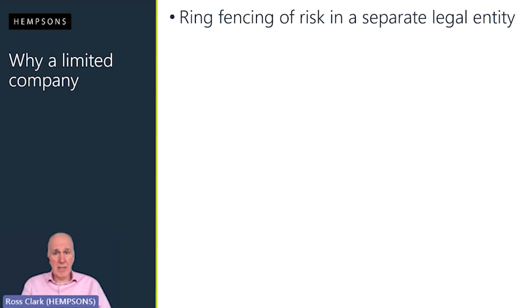PCNs are talked about as a legal entity, but they're not a legal entity. Therefore, they cannot employ staff. It's actually the individual practices, and actually even a GP practice isn't a legal entity. It's actually the partners personally that end up employing the staff. So that's the primary reason for having a separate corporate entity. The company is a separate legal entity. Therefore, it employs the staff. It is therefore liable for them. And it takes that risk out of the practices and puts it into the separate legal entity.